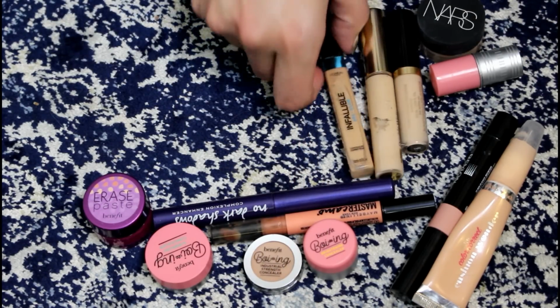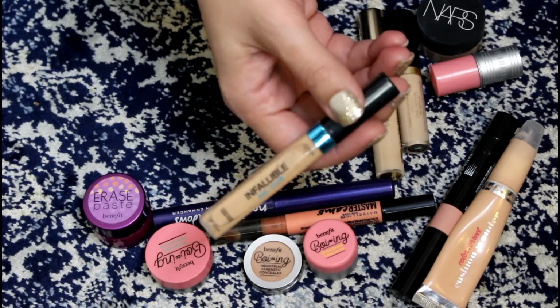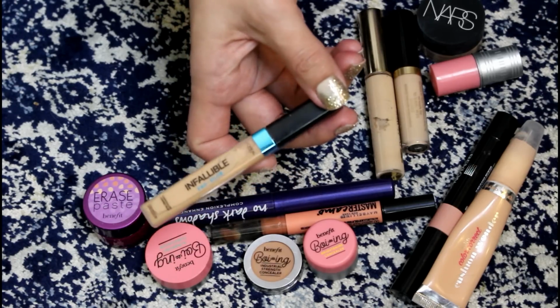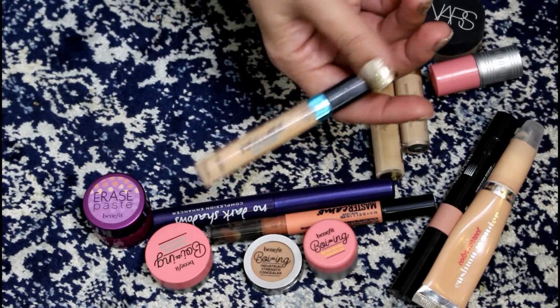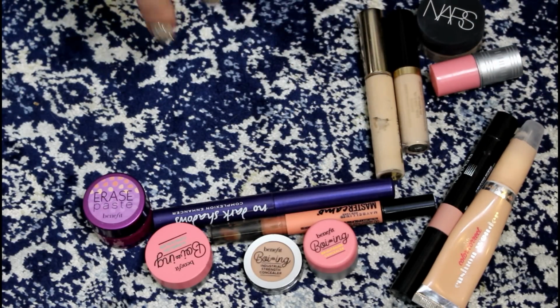So that's got to go. This L'Oreal Infallible Pro Glow Concealer, I don't like it at all. It's the lightest coverage. Yeah, it's mainly a coverage thing with this. The finish was fine, but I just don't like the coverage level, so that's a no.